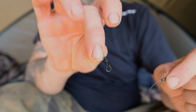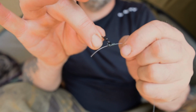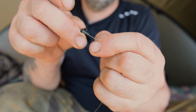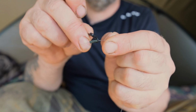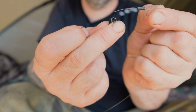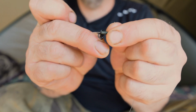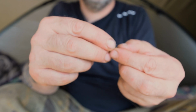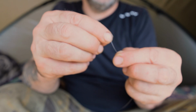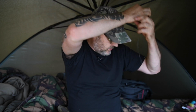But like I say, the key is that big eye ring swivel. So that will easily go over that piece of silicone. If that would have been just that, like so, which it was, there's no way that's going over there. So that's just a naked chod setup. You buy the kits, I think Korda make up about 5 chods. So that's how I do the naked chod one.